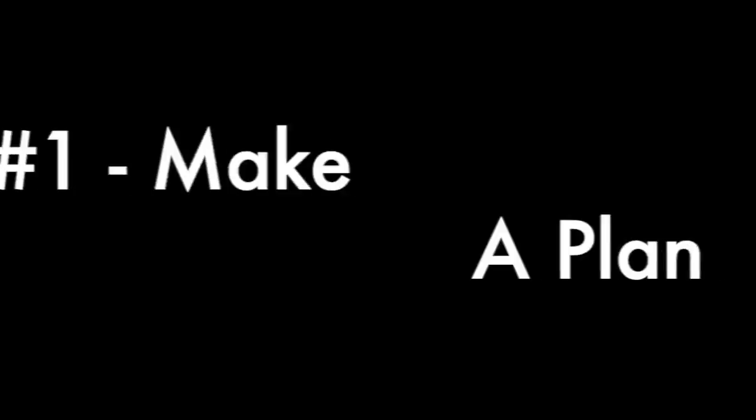Number 1. Make a plan. Toronto has so many great neighborhoods, and if you're like most buyers, you probably have a few that you're targeting. A great idea is to focus in on one neighborhood at a time to get an idea of the commute, the traffic.